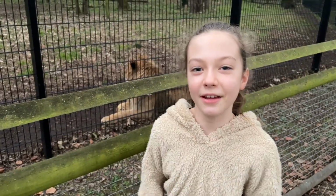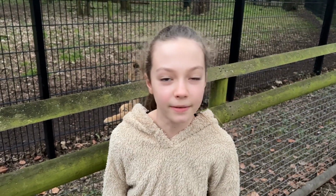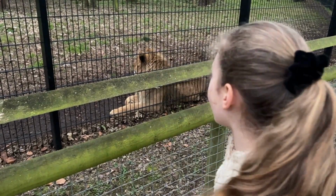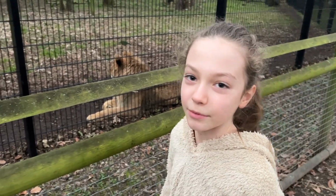It's amazing that you can get this close to the lions here at Port Lympne, because you'd probably never be able to do that anywhere else in the world, like at a zoo, because they're so friendly, the lions here, so they'll come right up to the fence.